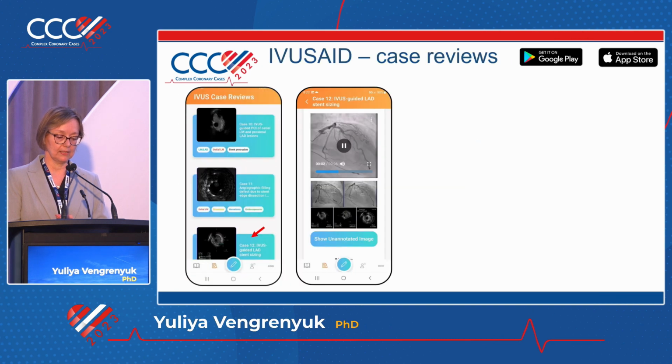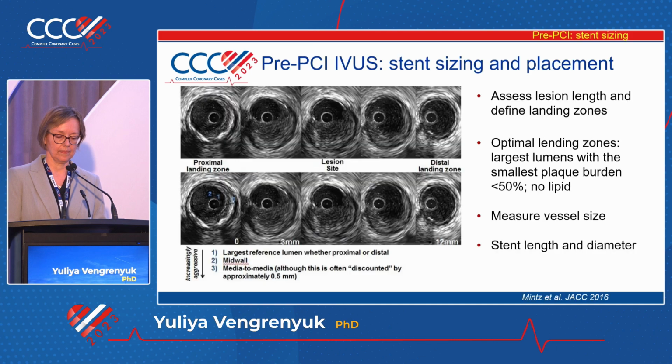IVUS can help identify landing zones and detect lesion lengths. Optimal landing zones are largest lumens with the smallest plaque burden. Vessel size or lumen size is measured based on IVUS also.